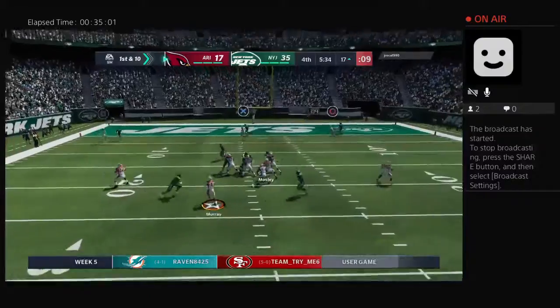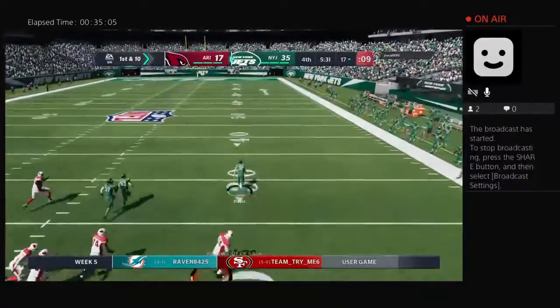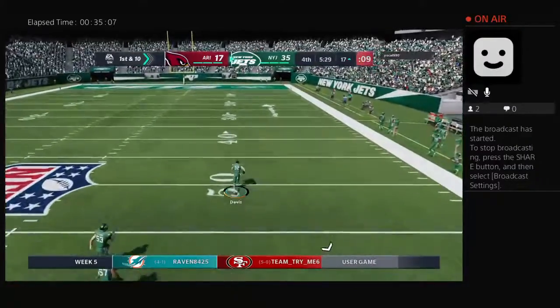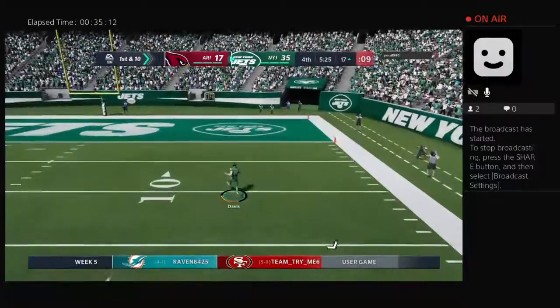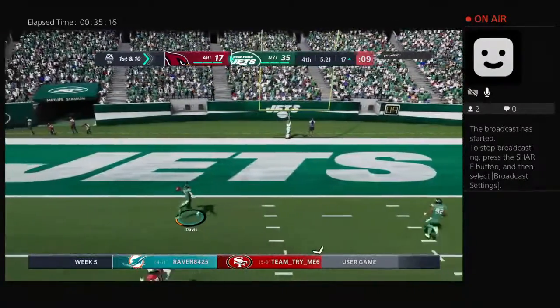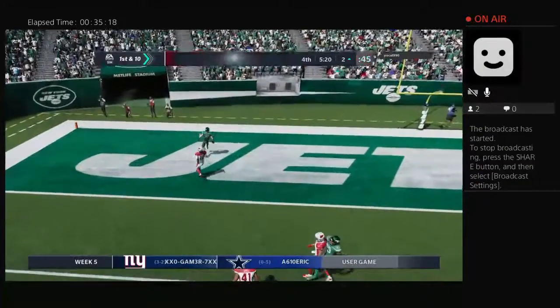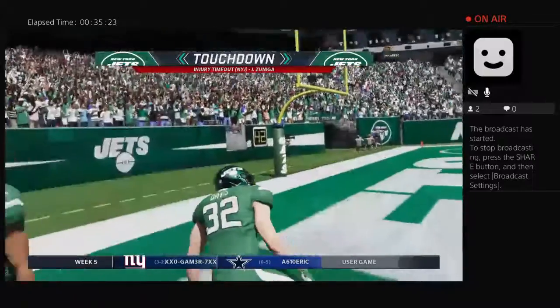From the red zone, here's the Heisman Trophy winner, Murray. Into heavy traffic, and it's intercepted. It's the rookie from Cal, Ashton Davis. He's at the 40. The 20. They're not even 10, trying to do anything. 5. And he brings this one back. It's a pick 6 and a Jet touchdown.